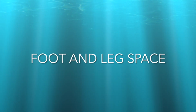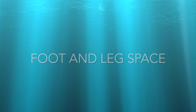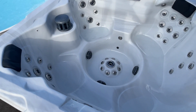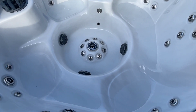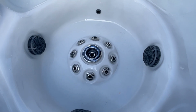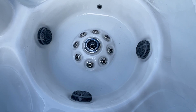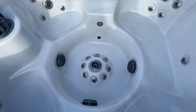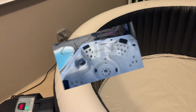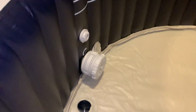Let's delve deeper into the foot and leg space differences between traditional hot tubs and inflatable hot tubs. Traditional hot tubs are renowned for their thoughtful design, often featuring specific footwells and molded seating arrangements that cater to various body sizes and shapes. These footwells and specialized recliner seating allow bathers to stretch out their legs comfortably, offering a more relaxed and spacious experience. On the other hand, inflatable hot tubs generally feature a flat bottom design.